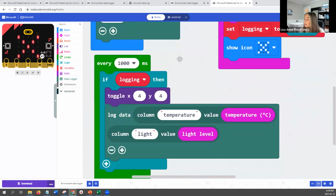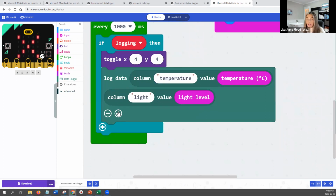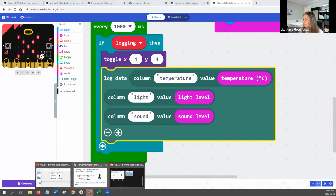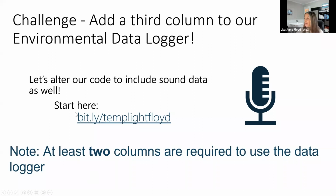And then down here, you would add the third column to indicate that you want to put the value in that column. So in the sound column, you would add the sound level. And then you can go about all of that once again, and you can collect data about the light, the temperature, and the sound in your data logger program. So returning back to my slide here.